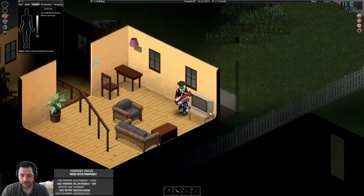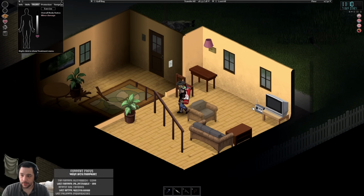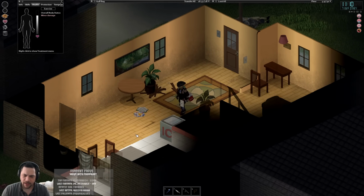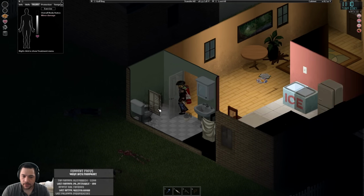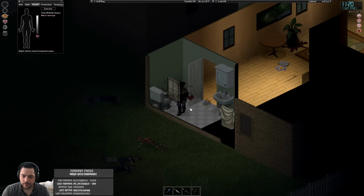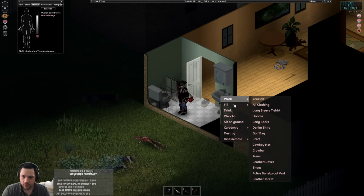I may want to bring the TV and the radio at some point as well. I haven't been listening to the radio. I completely forget. Does the radio warn you about power cut?